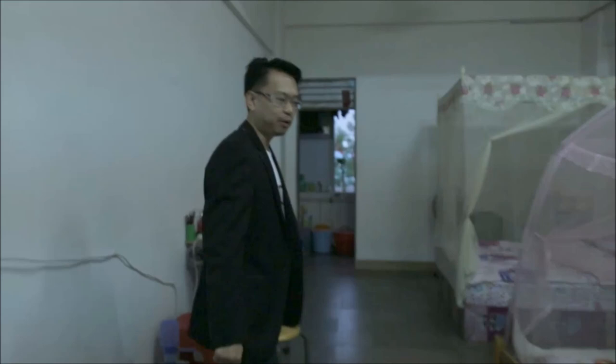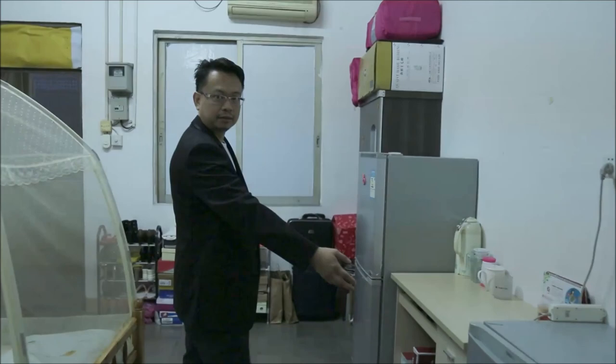Oh, that's very clean. Washing machine down there. The toilet is clean. Everything is very tidy. Good environment. Yes, everyone has their own fridge down here. The fridge. The running table. The cupboard.